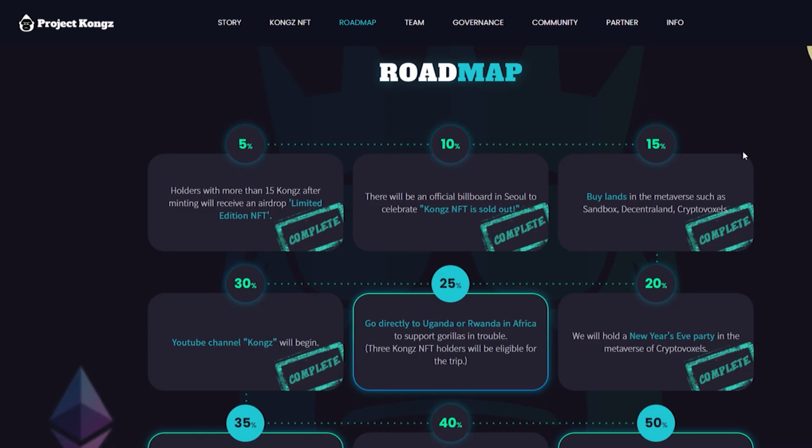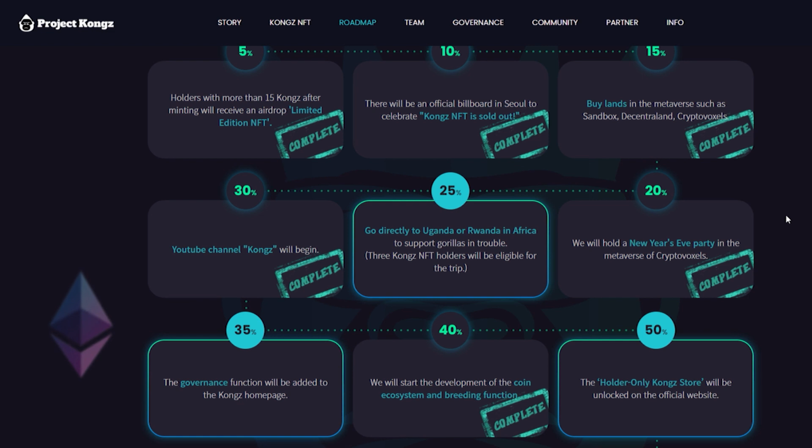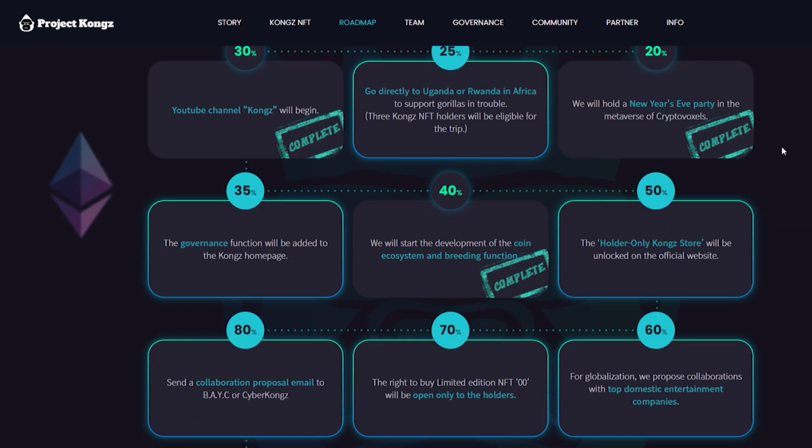Checking out their roadmap here, they do have a lot of goals set every 5%. They've accomplished most of them. Like I said, they've got their YouTube channel up. They've purchased land in the Decentraland, Sandbox, and Crypto Voxels. They haven't given much information on the trip to Uganda or Rwanda for the gorilla support. They are using this NFT to benefit real life gorillas. And if you do hold 3 of the Genesis Kongz, you are eligible to go on this trip with them. I believe they're working out the details on that right now, though.